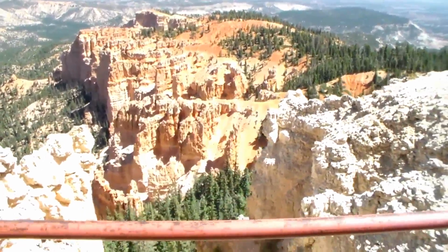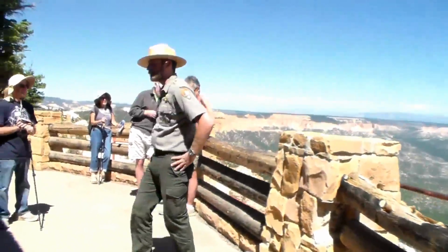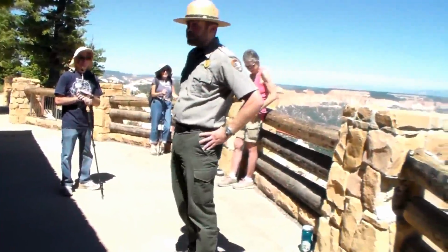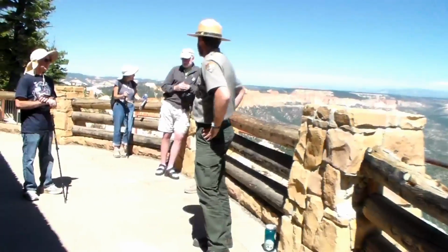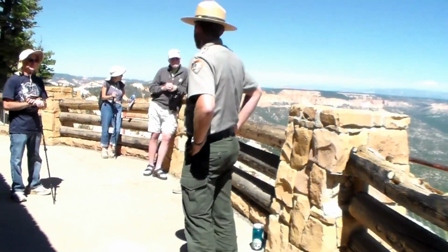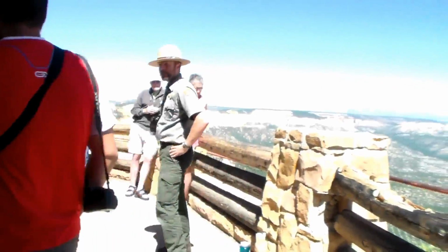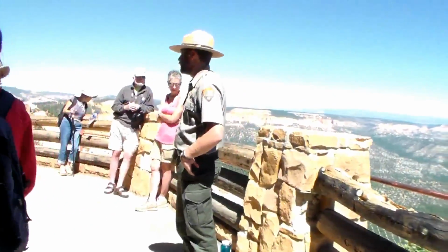So, how many people are here for the 12:30 Grand Staircase Geology talk? Good morning. To those of you returning, welcome back. To those of you here for the first time, welcome to Bryce Canyon National Park. And welcome here to Rainbow Point, the highest point in Bryce Canyon National Park. We are standing right now on one of the highest plateaus in North America.